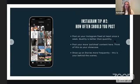So Instagram tip number 2, how often should you post? I would say posting on your Instagram feed is something that you should do at least once a week. But the caveat is that quality is better than quantity. So you really don't want to be posting once a week if you don't have anything to post at all. You should maybe think about your strategy there, or think about how you can be more creative and actually create some more content for your Instagram.